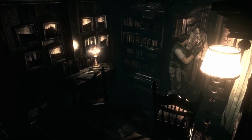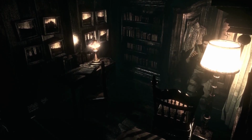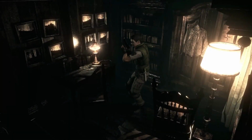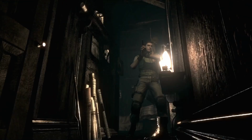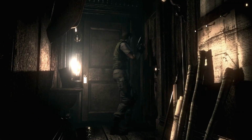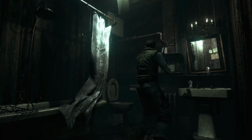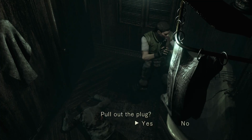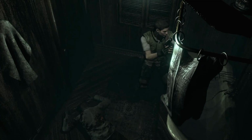Alright, is there anything else? Well, there's a door to the side in the hallway here. Did I miss that? Oh, right here. Alright, what's... It's full of dirty water. Pull out the plug. Oh yeah, that'll never... That won't bite us.